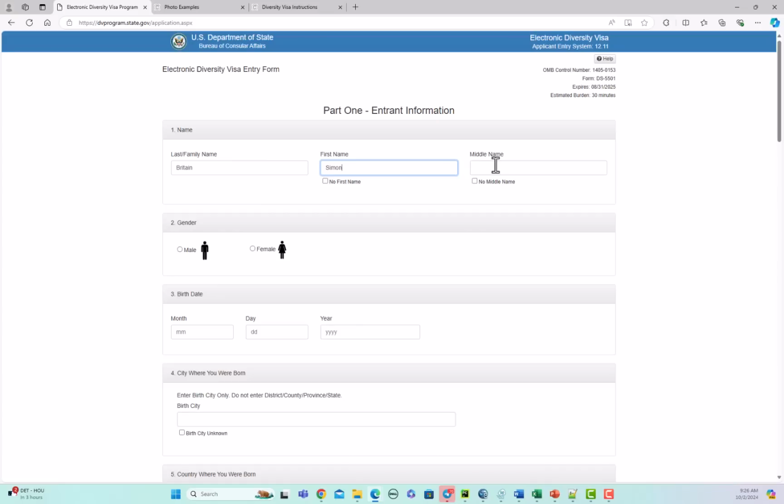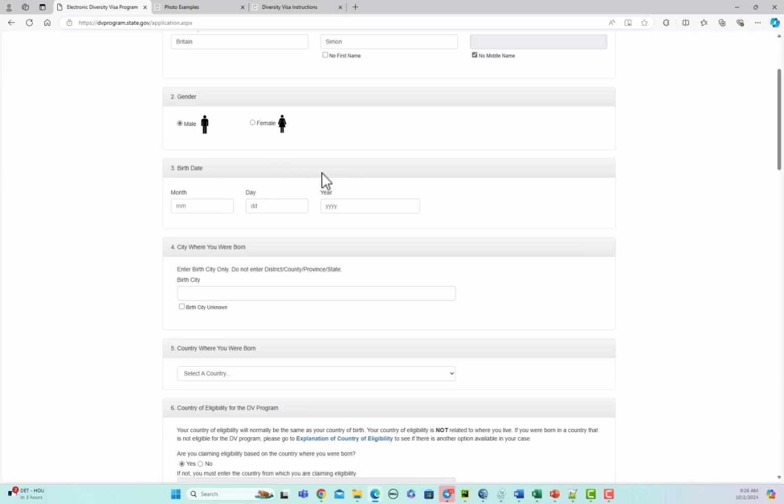and you can put in here a middle name, or you can say I've got no middle name, right? So very simple. Choose your gender. They're only offering 2 genders, so you have to choose one of those. Then put your birth date, okay? So I'm going to put, let's see, July 18th, 1964. Let's make me 60 years old, right? That makes me 60, yeah. So nice old guy entering the lottery.